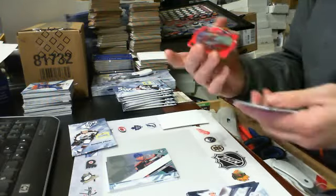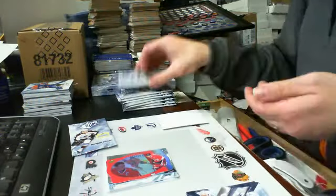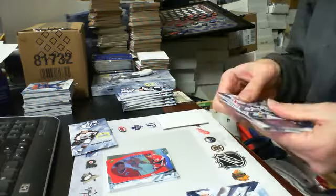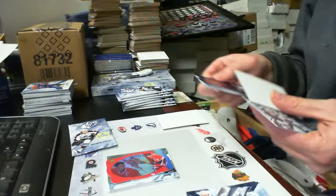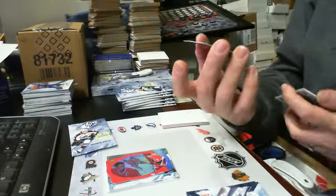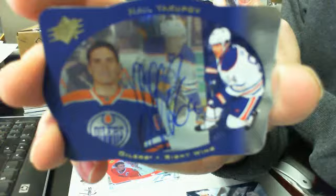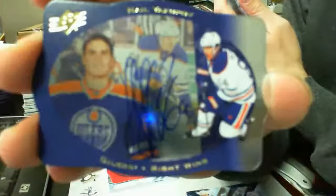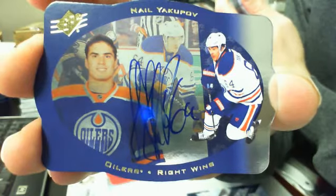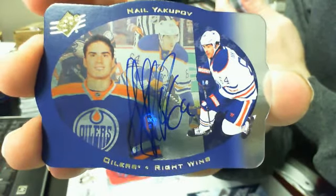Then we have an SPX 96-97 of Jonathan Toews for the Hawks. Ooh, who has the Oilers? Sex Oilers, you on? You got a 96-97 version of Nail Yakupov with some scribble on it, an autograph. 96-97 SPX Rookies Autograph of Nail Yakupov for the Edmonton Oilers.